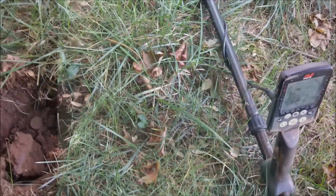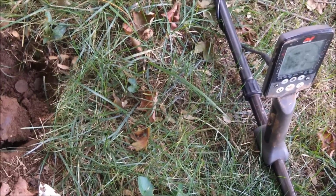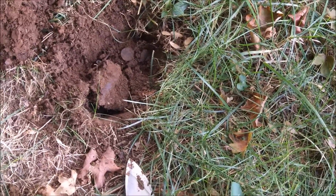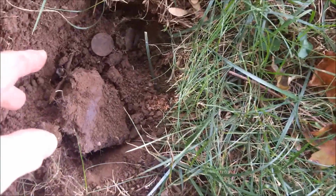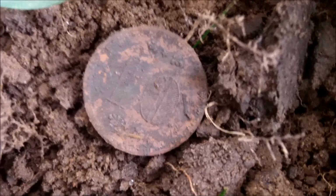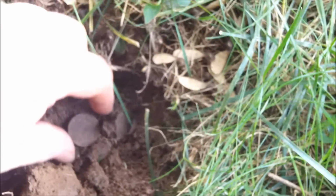Oh, I tell you, I can't believe what I just found. I got an 18, sometimes a 19. I dug down, popped it out, and I thought, well, that cannot be a quarter, and then I briefly looked at it. Look at what's facing me. You see the number 10 on it. It's another one of those early grocery store tokens. Holy cow. Another one for my collection.